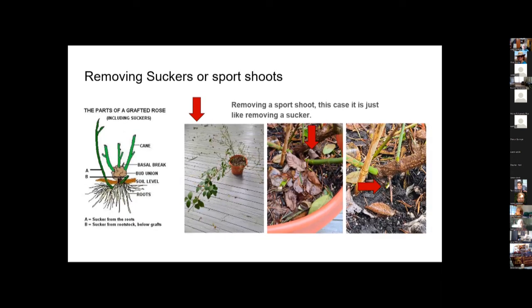I've got removing suckers and sport shoots. This is one we get a lot of. Your basic grafted rose in the Pacific Northwest is called Dr. Huey. It's a one-time bloomer. It blooms red. It can be beautiful when it's fertilized and all of that, but it's sapping your rose bush. It is taking energy out of the roots and taking energy out of your plant.